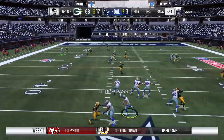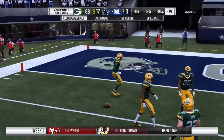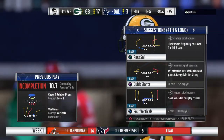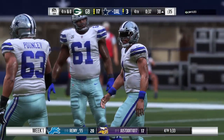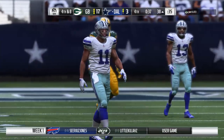Now Wilson operating from the gun. And he couldn't hang on to it through the contact. Incomplete. This defense was definitely alert to the possibility of the deep ball, and they were more than ready for it. They've got the lead, 4th quarter. Maybe can expect more passes like that downfield.